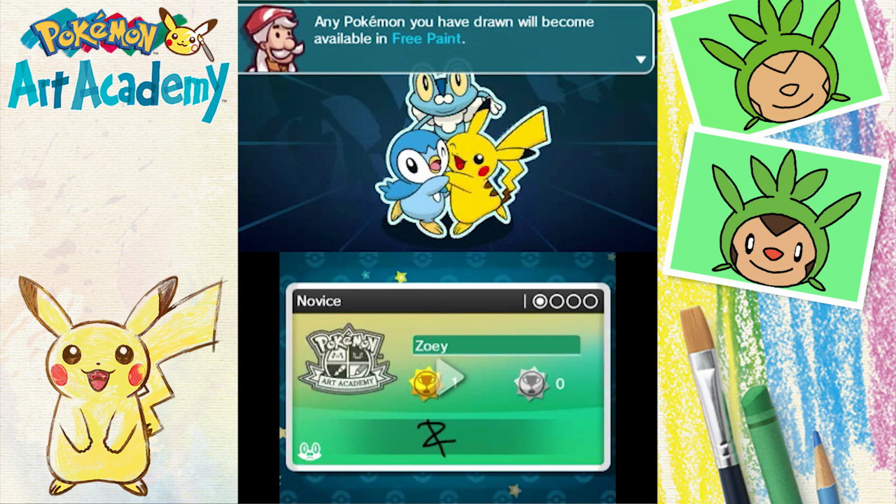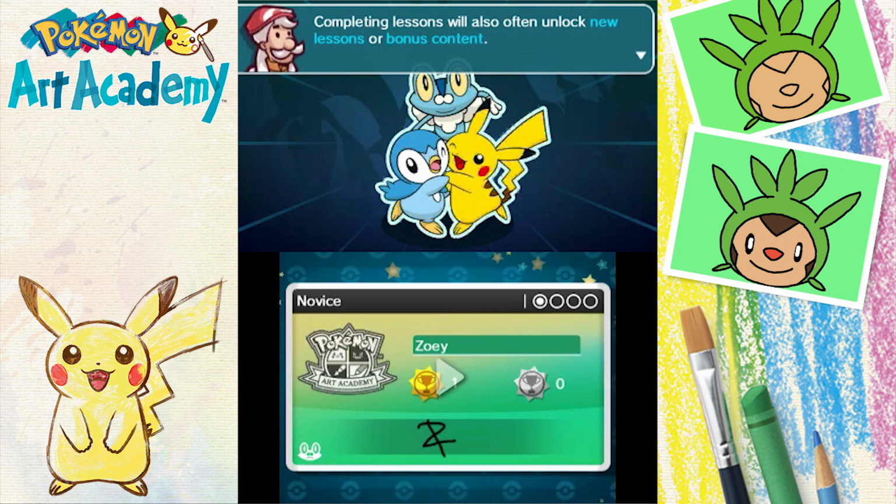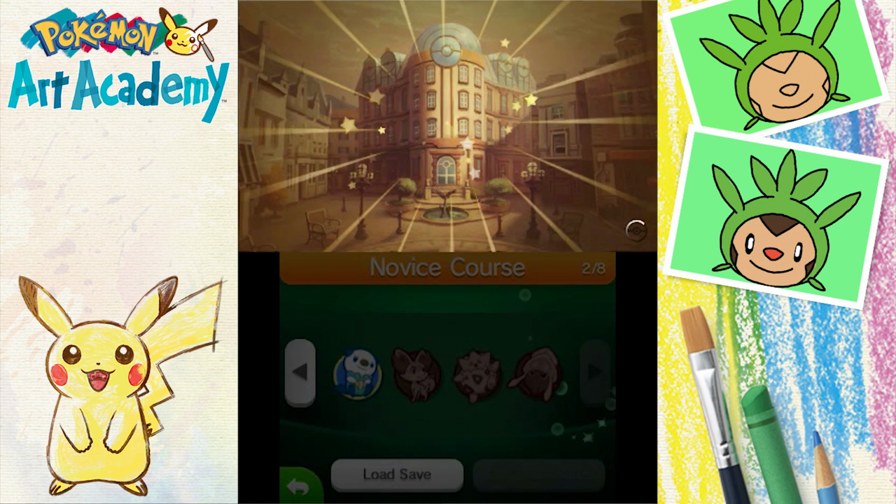So there we go. And we can also unlock new content every time we complete a lesson, and then have those Pokemon available in free paint, where the whole canvas is our oyster, and we can do whatever we like to it. We can draw them whenever we want with all of the tools available. Good luck. And I guess it's time for the first class. Here we go.